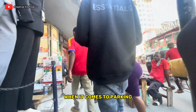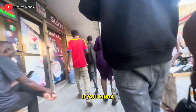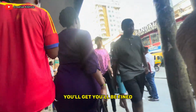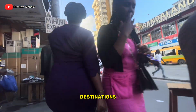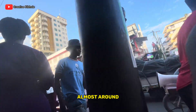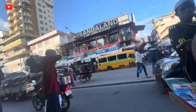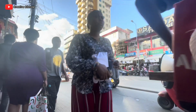So when it comes to parking, this is really something you need to be aware of, because if you park in the wrong place at the wrong time, you will be fined almost 50,000 Tanzanian shillings, which is equivalent to almost, let me calculate it here, okay, around $20. It depends on the exchange rate.